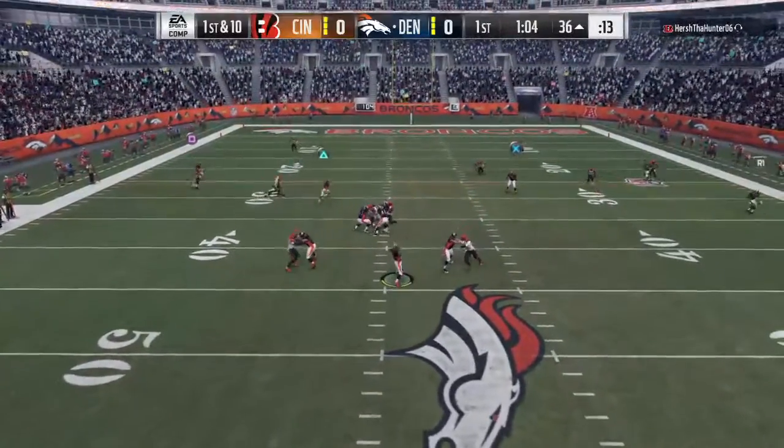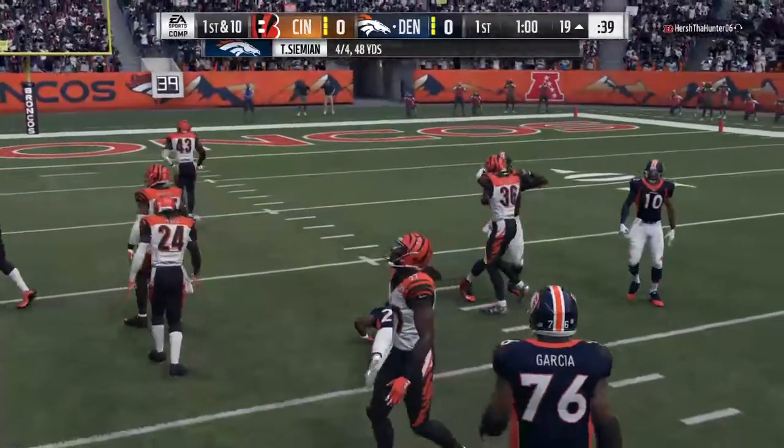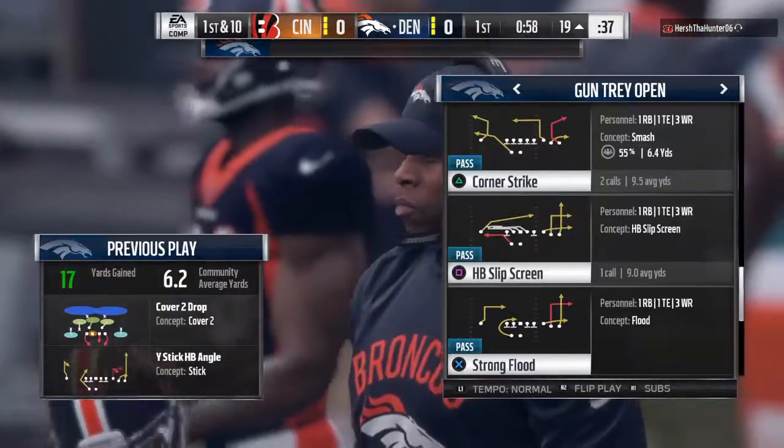On 1st and 10, Siemian. He's going to find his running back. It's complete. 17 more yards on that one as they keep the drive rolling.